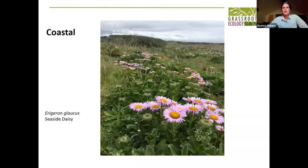So this is a Erigeron glaucus. This is a great border plant. Even though it says coastal, they do quite well on the east side of the Santa Cruz Mountains also. They will flower almost year round. It's pretty amazing. You can prune them back, deadhead them, and you'll actually get them to keep flowering. I've seen them flowering on the coast here in the wintertime. It's pretty amazing.